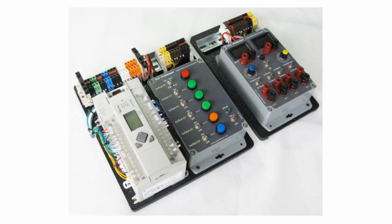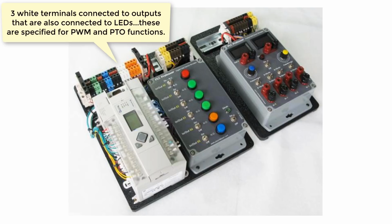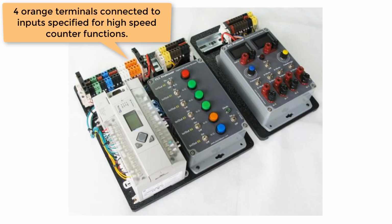So these allow you to be very creative with your lab projects that you develop. And again, these are easy to copy. There's no rocket science here. Light switches, a PLC, and some terminals. The 3 white are connected to the output side. So they would be PWM, pulse width modulation, pulse train output that you would use for steppers or whatever. And then the orange ones go to the inputs, and they are specifically for a high-speed counter.